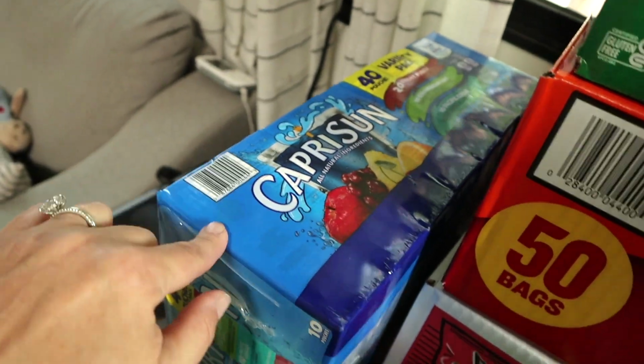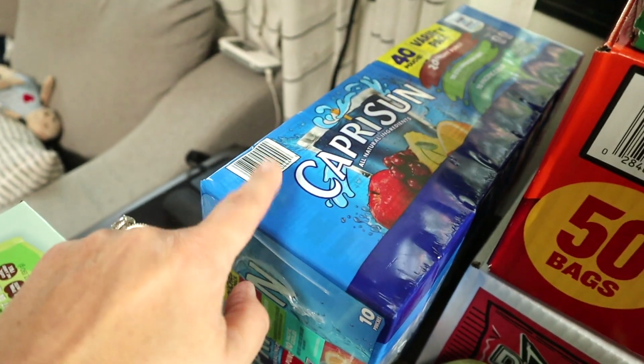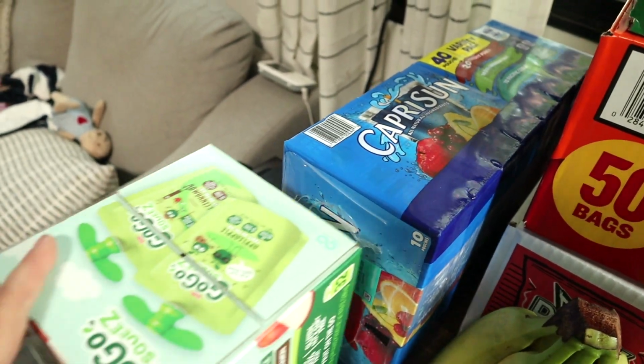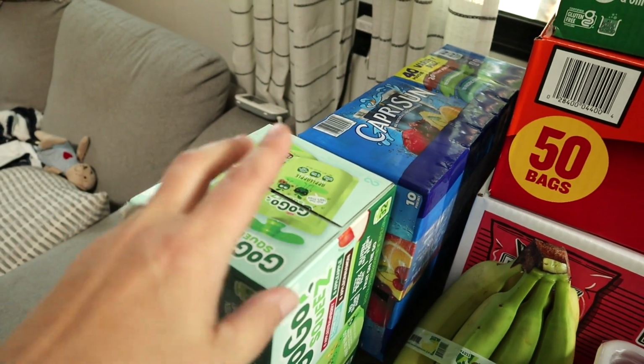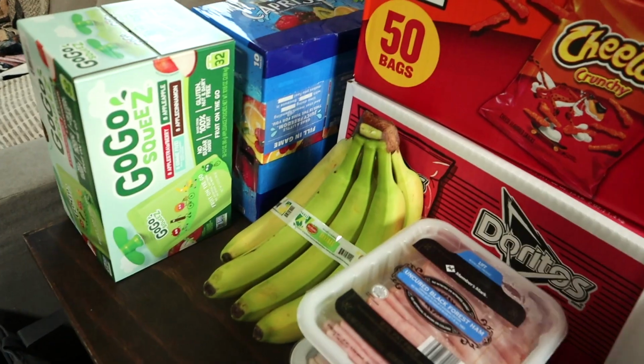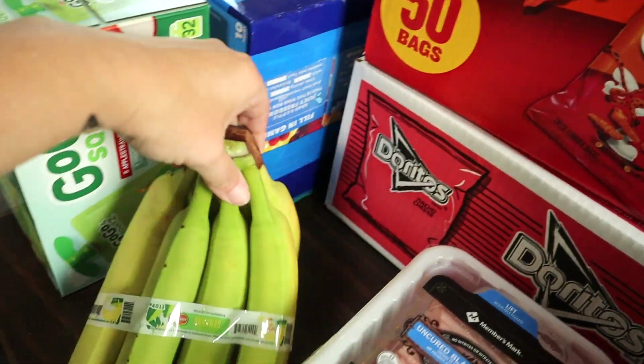We got a 40 pack, I think it's a 40 pack, yeah, 40 pack of the Capri Suns. Again, along the same lines, same reason. I just needed to be able to give them a drink. And of course, we take water bottles and things like that. But they're kids and they enjoy treats just like us. And I don't mind doing it every now and then.